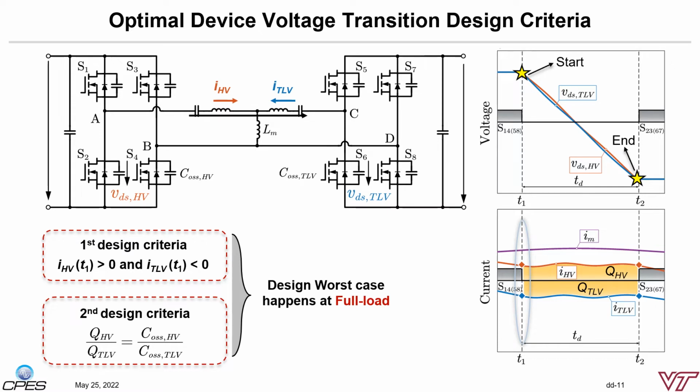By meeting these two design criteria, it will make the devices start and finish the voltage transition at the same time, thereby achieving the optimal voltage transition process and the ZVS for all the switching devices. However, the key point that I want to mention here is this design process has to be tuned at the full load condition rather than the light load case, because at the full load, the current that flows on both sides of the leakage inductors during the dead time can reach the maximum level.